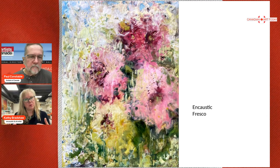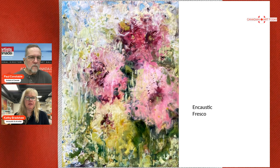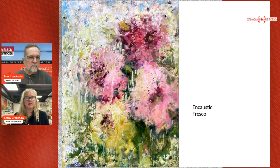A fresco is plaster. Yes, it is. It's plaster based. And you could texture that any way you want with a palette knife or a spatula of some kind. So you almost have to pre-plan how you want that. If you want a texture to the fresco, can you buy a plaster board that's already prepared, or do you have to do your own?